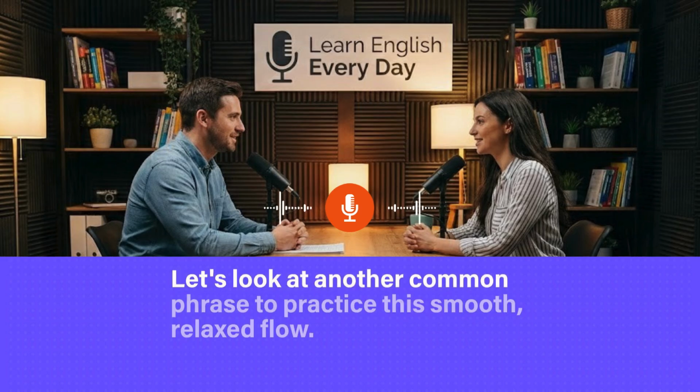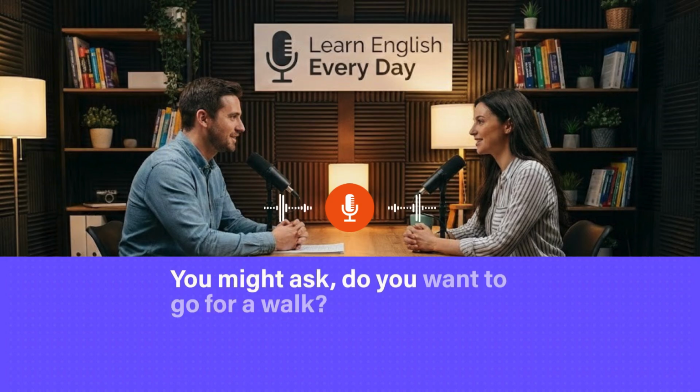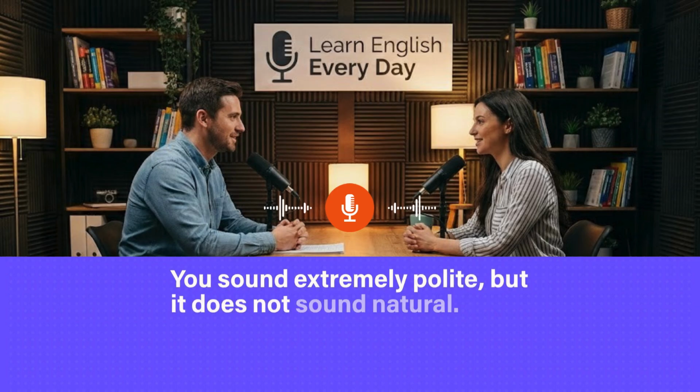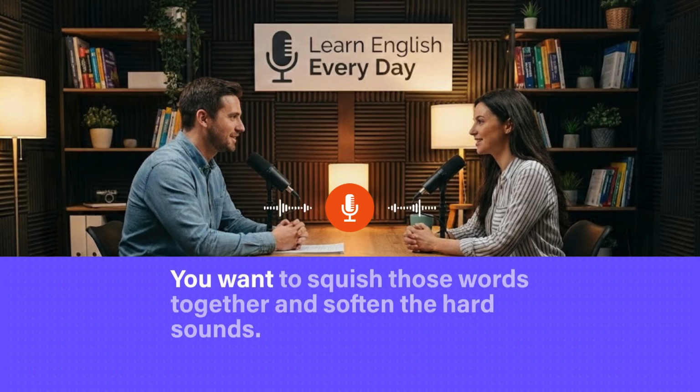Let's look at another common phrase to practice this smooth, relaxed flow. Imagine you want to invite a friend to get some fresh air. You might ask, "Do you want to go for a walk?" If you pronounce every single word separately, do, you, want, to, go, for, a, walk, you sound extremely polite, but it does not sound natural. It sounds a bit rigid. To sound natural, you want to squish those words together and soften the hard sounds.